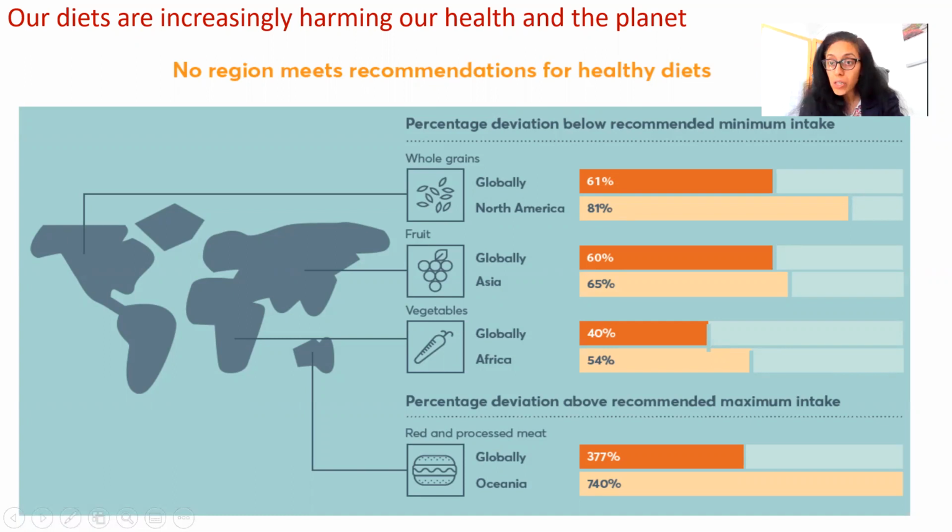This figure tells us that 61% of countries globally are not meeting the recommendation of consuming whole grains. In North America, 81% of the population is not meeting the recommendations for whole grain intake. So globally it is 61%, and North America, or the United States, is far exceeding that in not meeting the recommendations. Students, please be mindful, we are talking about whole grains, such as wholemeal flour, multigrain bread, barley, things like that. We are not talking about people in the US not consuming enough refined breads and cereals. We are talking about whole grain breads and cereals, as an example.